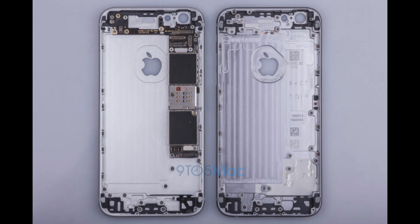So first off, we want to thank the guys at 9to5Mac for the images used here. They showcased a bunch of images for supposedly the iPhone 6s. So what do we know about this device?